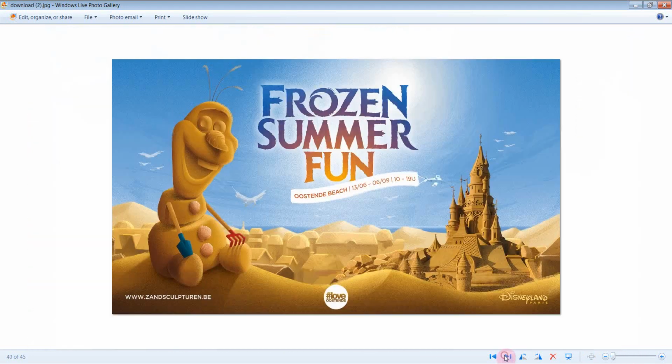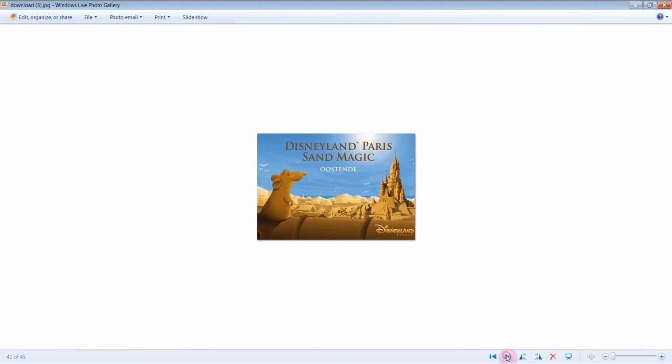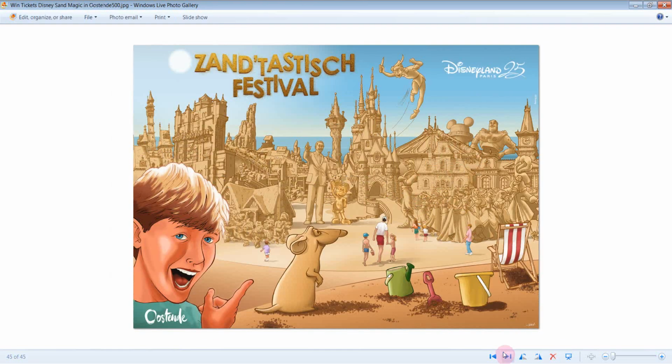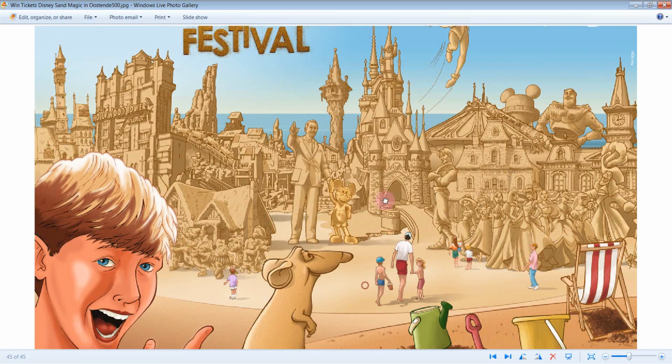From 2014, I think. Or 15. This is the ad from 2015. That's cute too. Summer fun with Olaf. And we saw that already. Okay, so I think we're getting back around. Another different kind of ad. This one's pretty neat because there's so much going on in it.